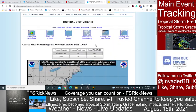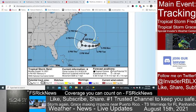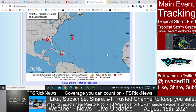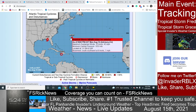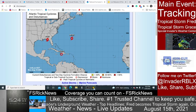Grace was our seventh named storm. Sorry about that. So this is the new advisory for out here, 40-mile winds right now, and tropical storm winds are in effect for Bermuda as the system moves. We do have three active tropical cyclones right now. Two tropical storms are Fred and Henry, I think I'm saying that right. Then Grace, down near Haiti and the Dominican Republic.